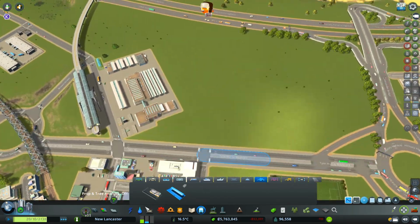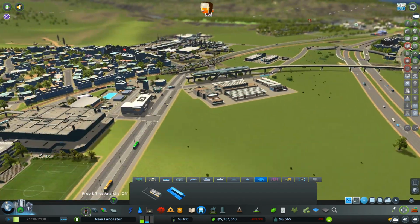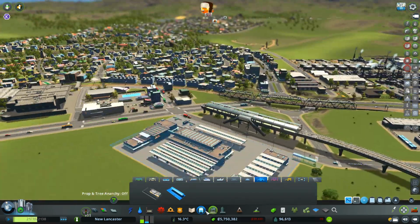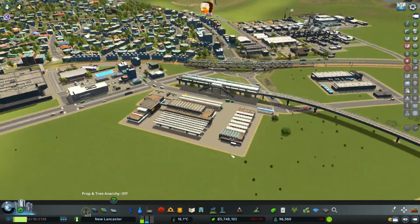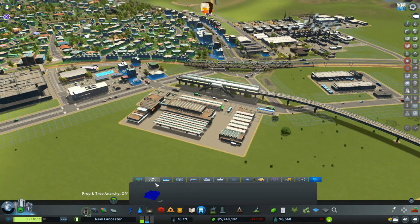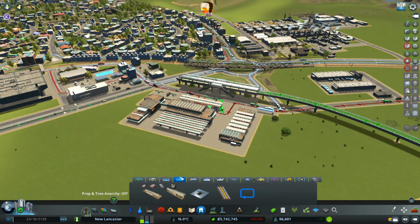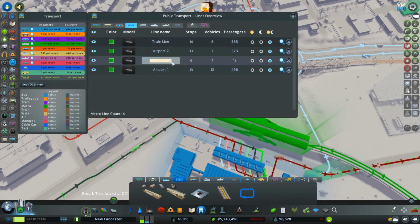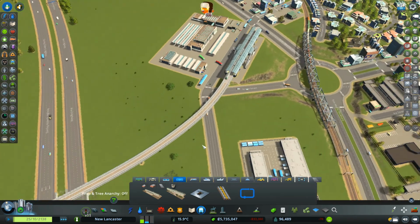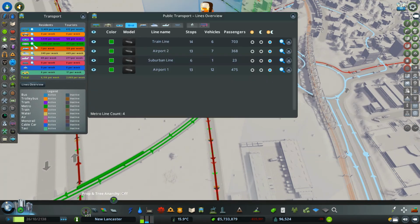All right. And I'm trying to think if there's anything else I should add into this episode. I don't think there's anything around here we could do. Oh, I wanted to check on that new tram line. Or subway line. This subway line is right now called Metro Line 4. We're going to name it the Suburban Line.